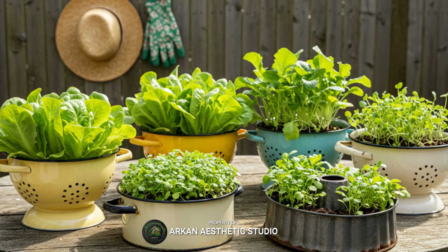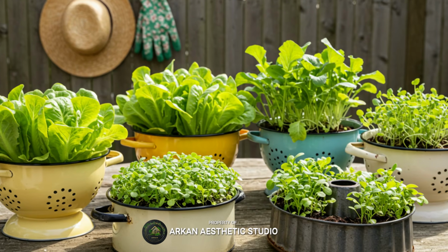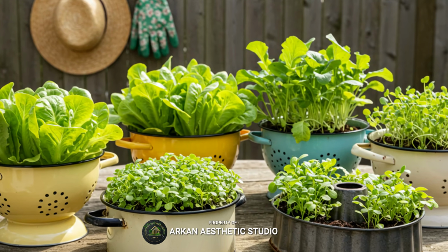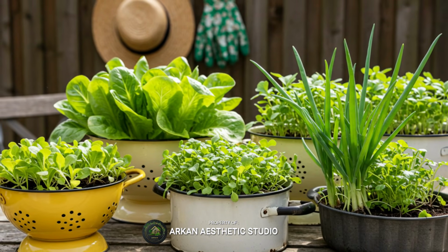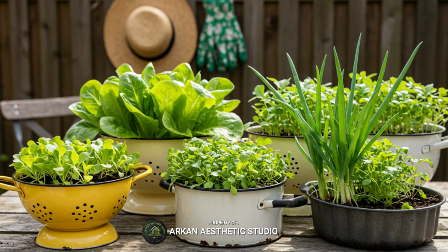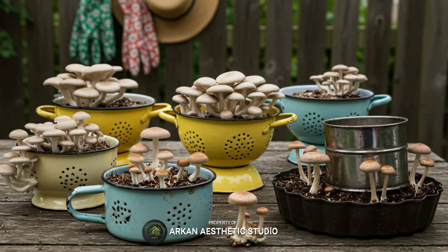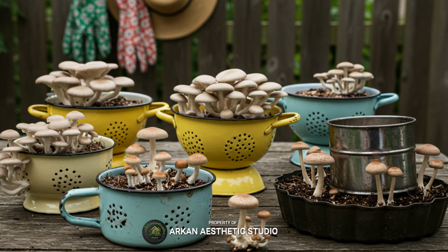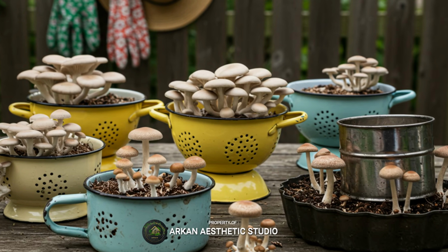But more than that, this setup makes gardening feel personal. It feels creative. It invites experimentation. There's no pressure to get it right the first time, only the gentle encouragement to begin. Look at the straw hat in the background, the floral gloves, the scatter of tools that says, "I was here earlier, tending this, and I'll be back again soon."